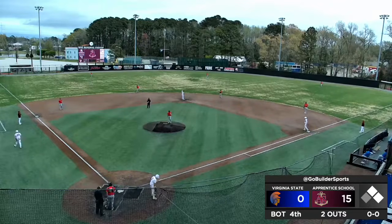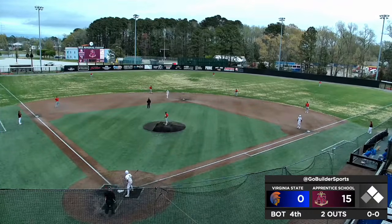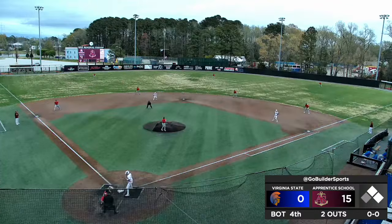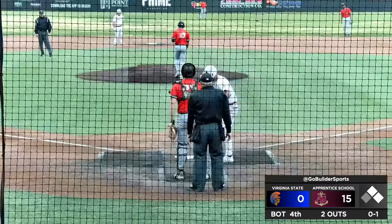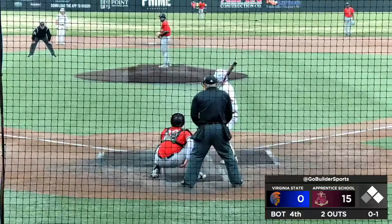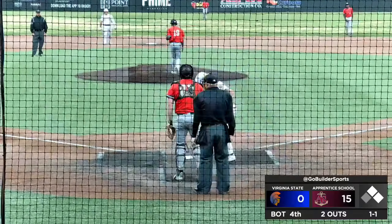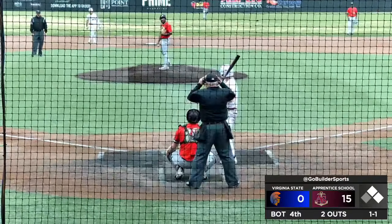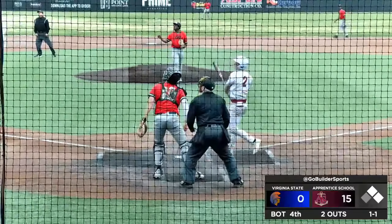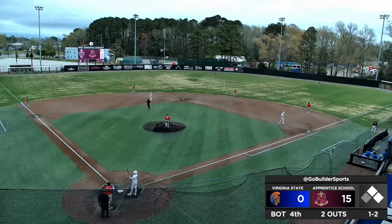So that's Williams' second strikeout. And that'll bring Landon Turner to the plate. Landon's 3 for 3 with an RBI in this game, too. The pitch is in there for strike one. Outside, 1-1. Foul out of play. 1-2.